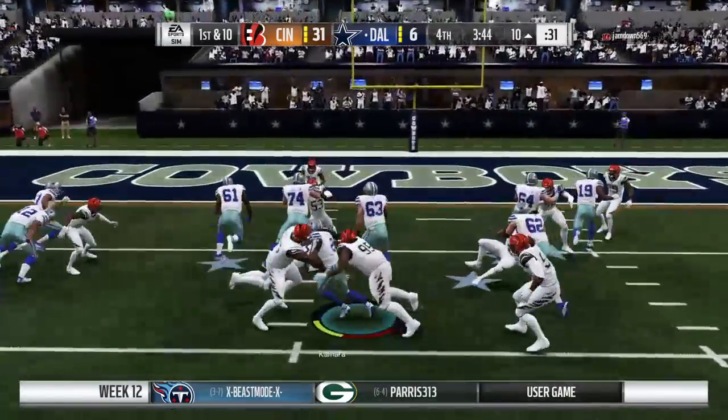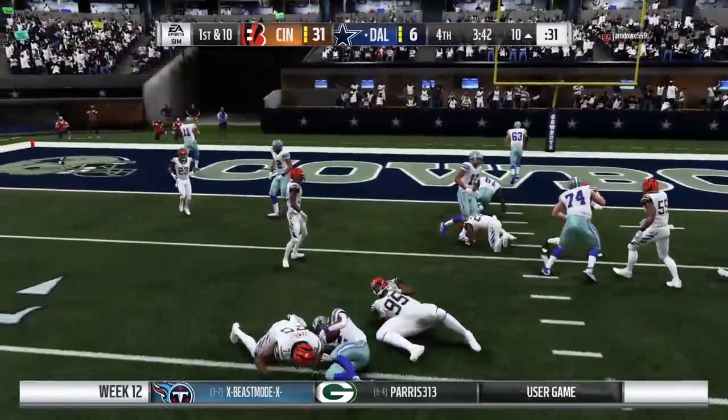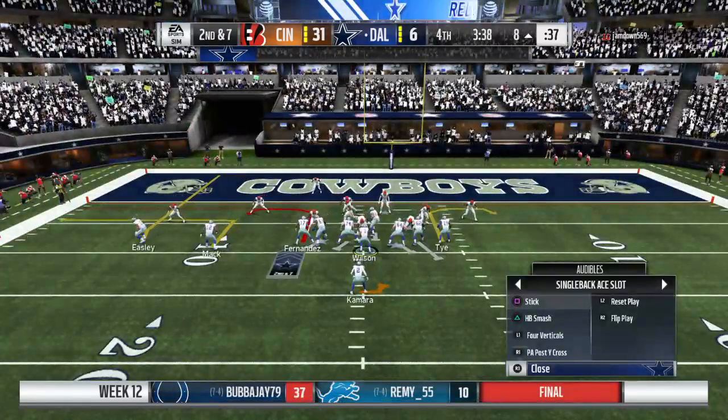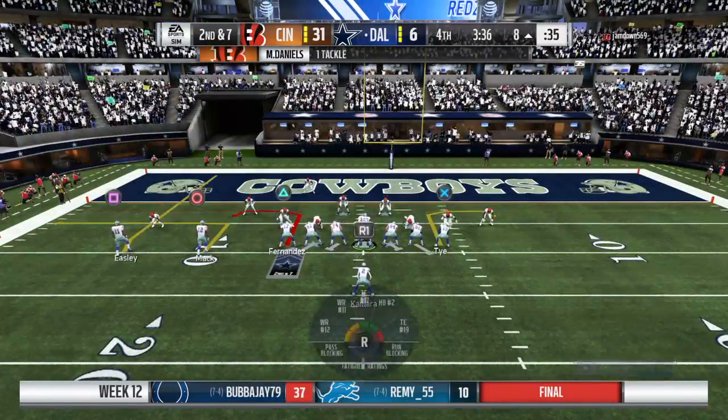Try to pound it in, Kamara. And he'll take this one inside the 10, down to the 8. It'll be a 3-yard pickup, and it brings up 2nd and goal.